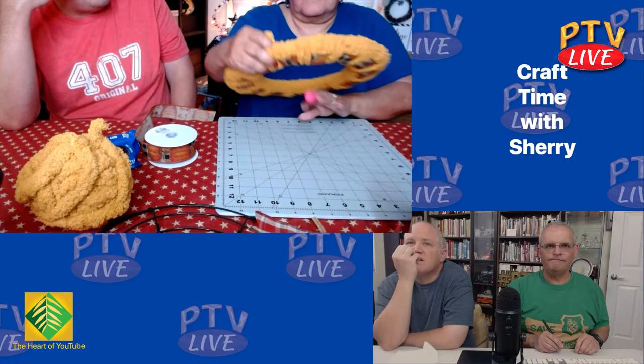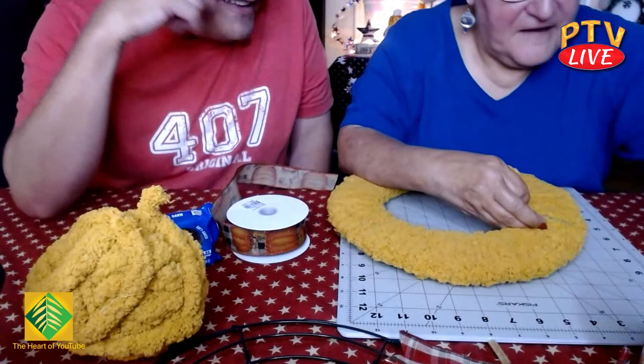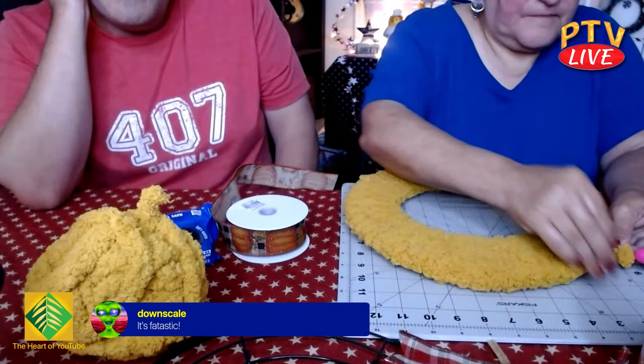Wow. This actually looks like shag carpet in here. It looks very donut-y. Like this takes us back to 1973. And just put it down in place. Okay, and trim it. I'm glad you're doing the hot glue and not me. Downscale says it's fantastic. You haven't put all the accoutrements on it yet.